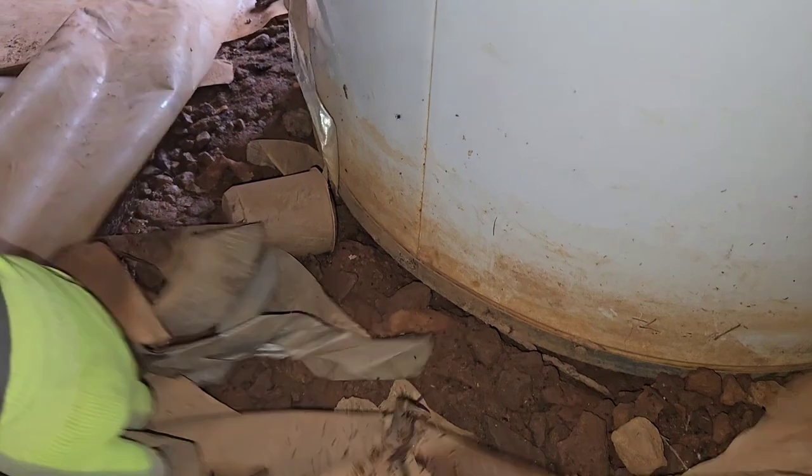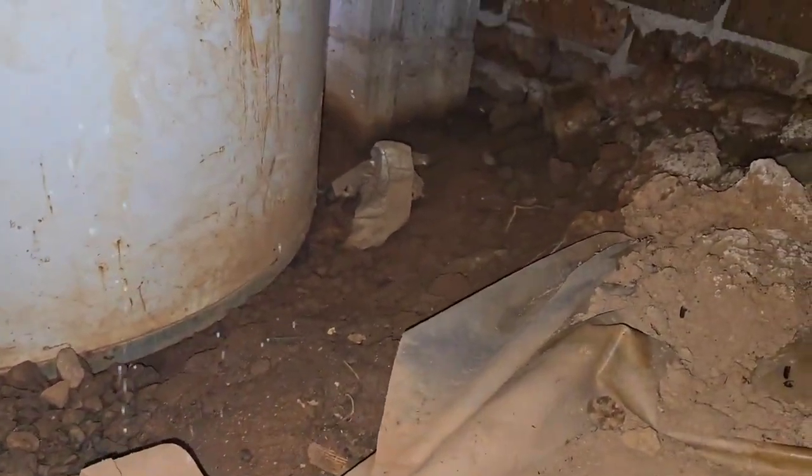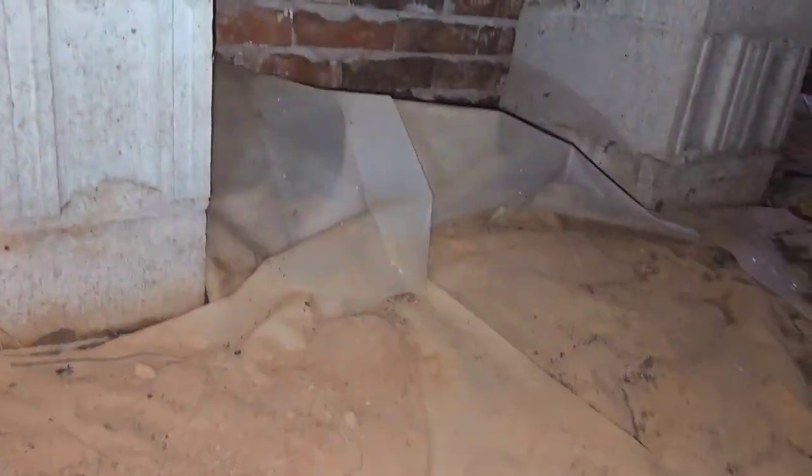Here's your water heater. A little rusty. Once again, it's right on the ground. That thing's not going to last too long. You can already see some rust build up around the bottom. They definitely installed that after the French drain was put in. I can see the gravel there from the French drain. A little bit of rust. Yeah, that thing's not going to last too long.